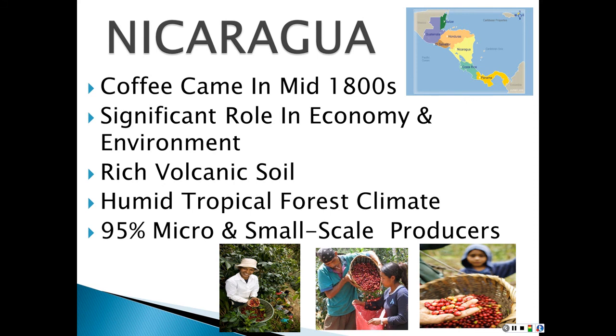In Nicaragua, coffee, as in many Central American countries, plays a significant role in the economy and in the environment as well. They have a very rich volcanic soil. Their climate is a tropical, humid, kind of a tropical forest, very humid type of climate. So we think it's humid in Tallahassee during the summer, maybe year-round. It is in Nicaragua, and those humidity levels can get very high in those tropical forest areas.